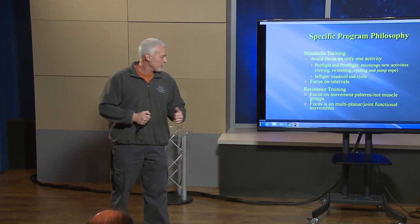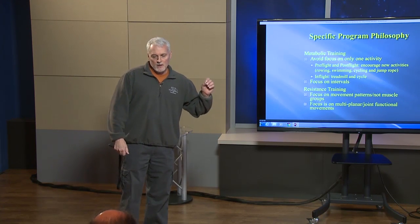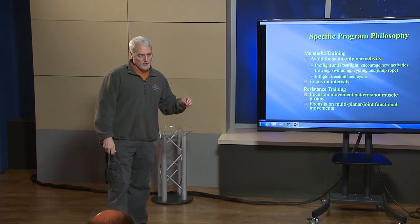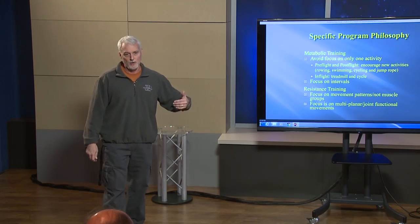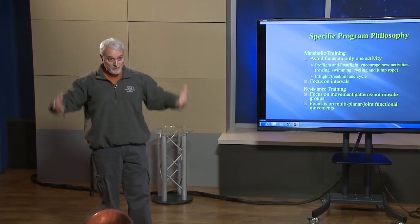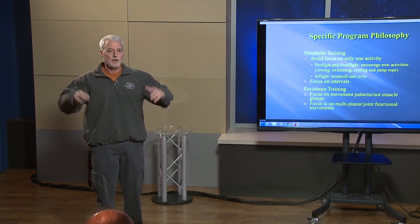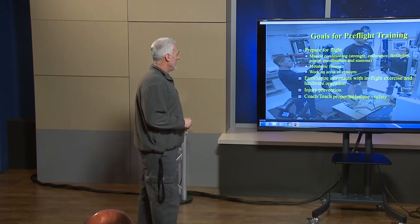And we focus our exercises on multiplanar, multi-joint movements. So we want to pick exercises that allow us to train through the most joints we can at any given time. So we want not a single joint movement like this per se, but a big movement, and in every single plane of motion you can move in. Again, we want to encompass the whole body. Okay? Okay, so pre-flight.